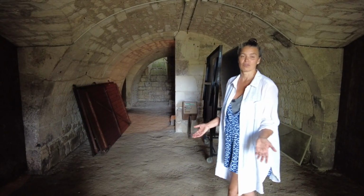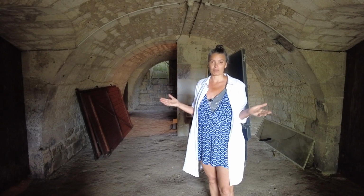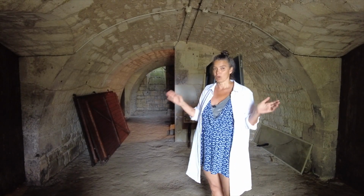So here in the central hallway of the cave, we can see the full height of it, which is about 2.5 meters high, and it runs east-west along the width of the house, with 4 rooms coming off, 1 in each corner.